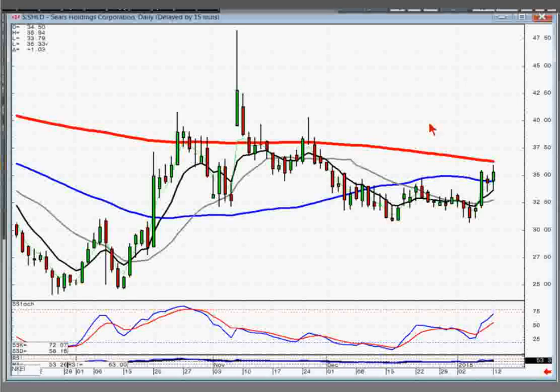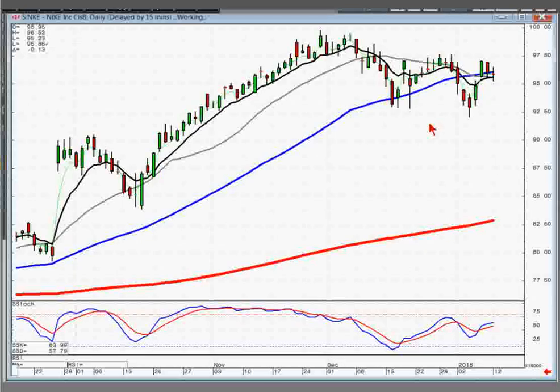Nike. Nike, I wouldn't be long or short. This is in a sideways mode with no direction.